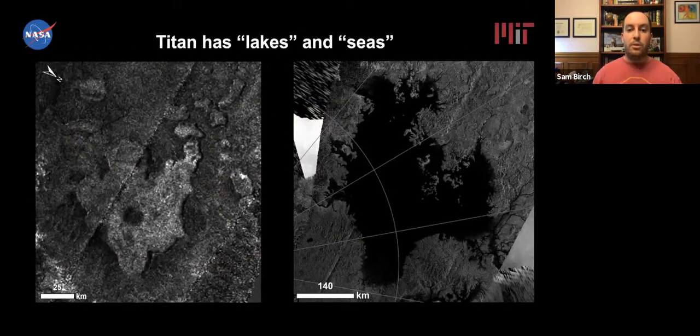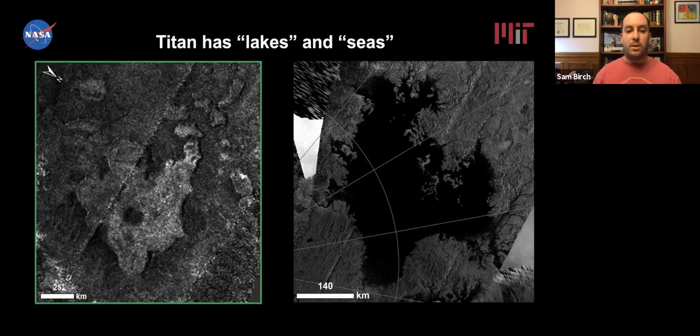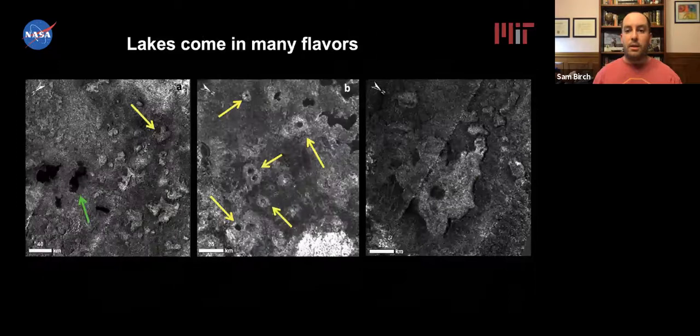So, I showed you on the previous slides that it has lakes and seas, and we geologists like to classify things. So I'll start with the lakes. They come in lots of different flavors. We have filled lakes here, the dark ones, and then ones with the same shapes, but they're bright. We think that those are empty. Some of them have these halos around them, and then others look like they're eating into each other, kind of like chicken pox spreading across. And you can see these lakes just eating into each other as they go back.